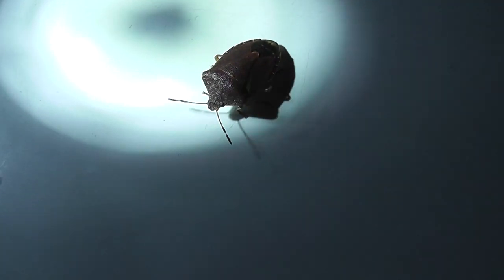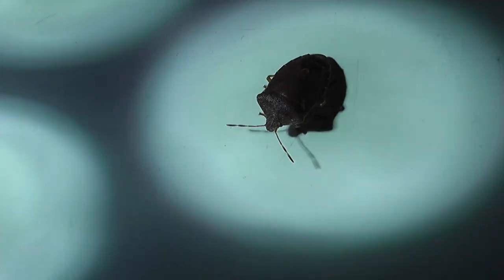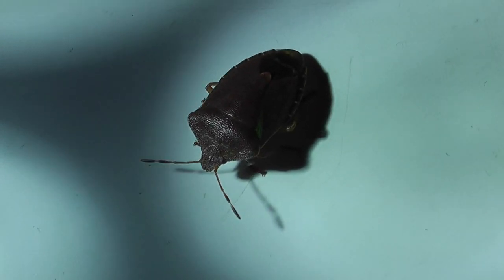Right, I'm going to let it go now. Did want to be able to show you. Got the torch here. Let's put some more light on it. Yeah, it's just weird that there's that green on the left hand side.